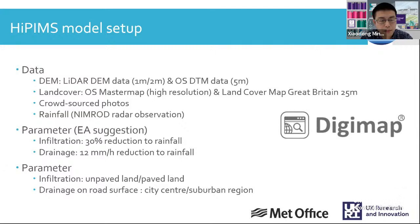And for the parameters, according to the EA suggestion, they use a 30% reduction to rainfall and a fixed value of 12 millimeters per hour for the drainage capacity across the UK. We tried different methods, but besides the EA suggestions, we also try to consider more detail: infiltration based on two different land covers, unpaved land and paved land, and drainage only on the road surface rather than other surfaces, because we assume that drainage networks are built on the roads rather than in the whole domain, and we consider drainage capacity in the city center and suburban regions with different values. Next slide, please.